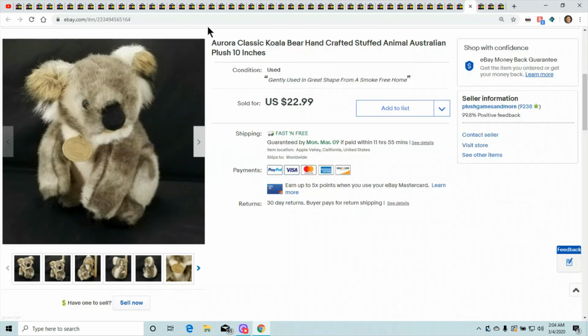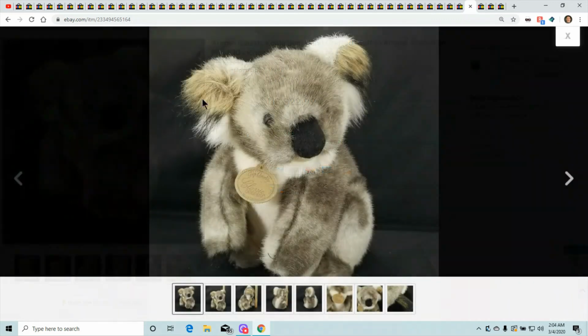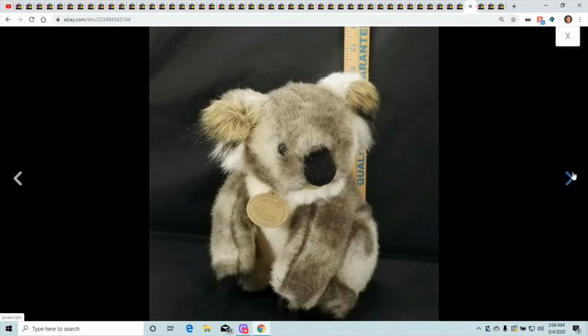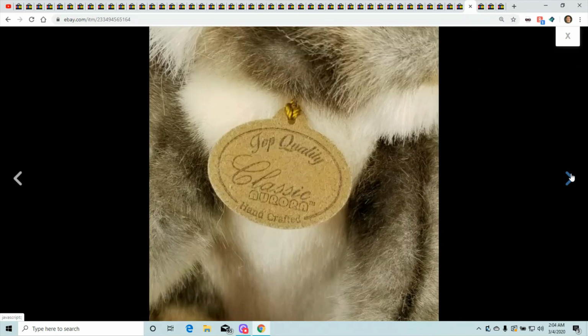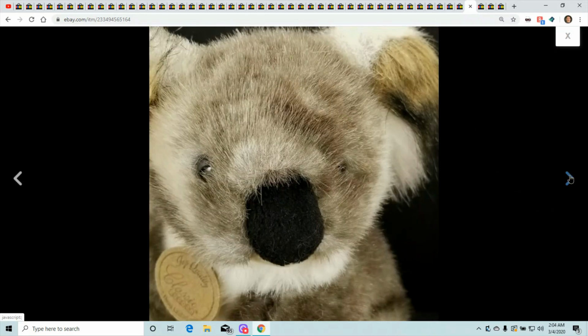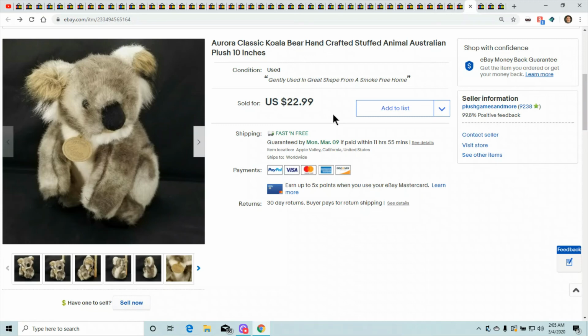Here's another Australian Koala Bear. This one's actually a handcrafted one. Is this Meoni? No, it's just a classic Aurora. Meoni and classic Aurora sell pretty well. Meoni will sell more than classic Aurora. This is a handcrafted one, but depending on the item, I can't say definitely one will sell more than the other, because if it's a certain item that somebody's looking for, one will outsell the other one. But anyways, I got $23 for it.